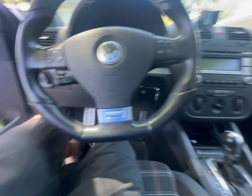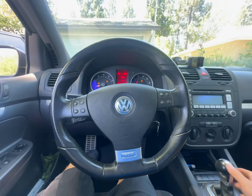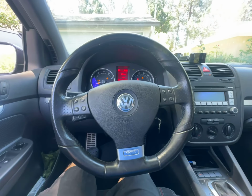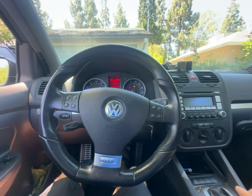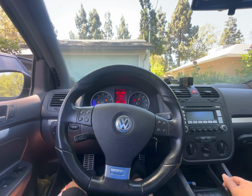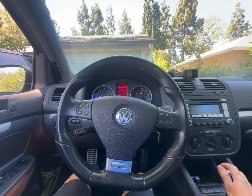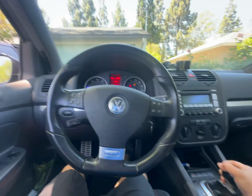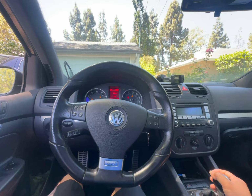And let's see a good old drive. Handbrake's down. Hit drive. And it doesn't want to drive. It really feels like it's stuck. It does drive.